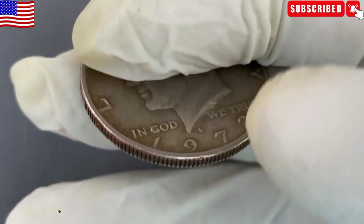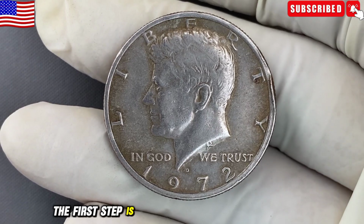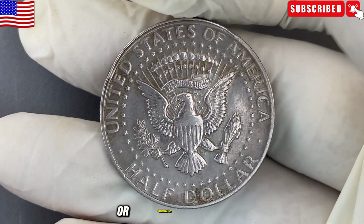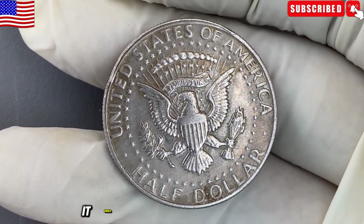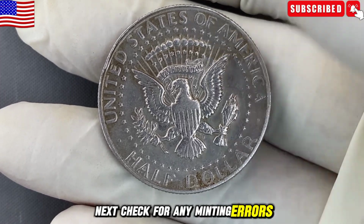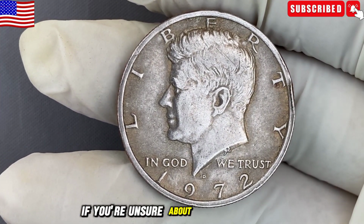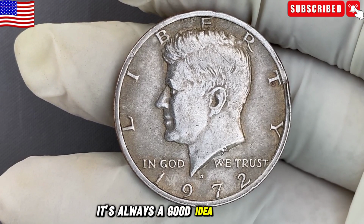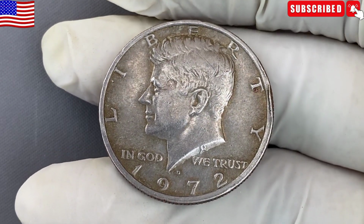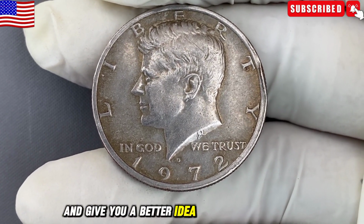So, how do you know if your 1972 half dollar could be worth a fortune? The first step is to carefully examine its condition. If the coin looks like it's in mint or uncirculated condition, that's a good sign it could be worth more than face value. Next, check for any minting errors, especially double dies or off-center strikes. If you're unsure about your coin's value, it's always a good idea to have it professionally graded by a coin expert or certified numismatist. The right evaluation can unlock the true value of your coin and give you a better idea of its market worth.